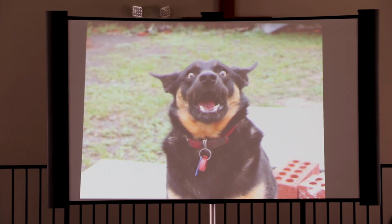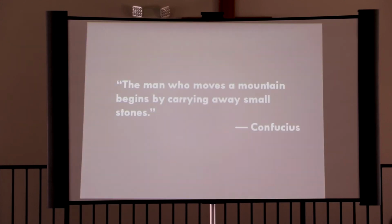So, all of these things, and I know what you're thinking about this whole presentation: I'm supposed to do what? Trust me, I get it. So here's the ironic thing. This is a quote I like: "The man who moves a mountain begins by carrying away small stones." You've got to take it step by step.